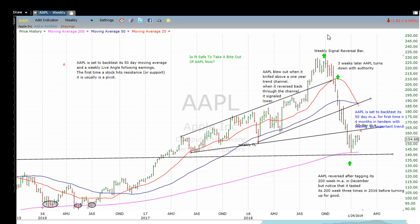As we walked through in our Workday WDAY video yesterday, often there are 1 to 3 iterations, 1 to 3 bars of sideways trade before a stock continues in the direction of a signal reversal bar, whether that be to the downside or the upside. Following a signal reversal bar on the dailies or weeklies, this is often the case. The market doesn't exist to give immediate satisfaction and to accommodate. So following a 3-week sideways stint after this weekly signal reversal bar, Apple caved in below the trend channel. Here's the 3-week sideways stint, and then it caves in below the top of the upper channel.